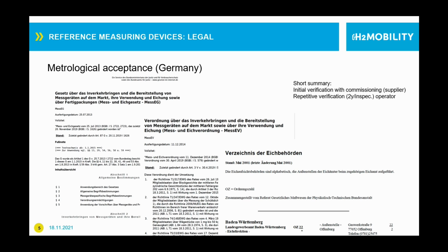To say it in German, Gesetz über das Inverkehrbringen und die Bereitstellung von Messgeräten auf dem Markt, ihre Verwendung und Eichung sowie über Fertigpackungen. Totally terrible law, just the name is already totally strange. I don't want to bother you with this one. The short summary of this law is quite clear.